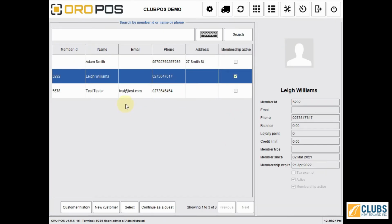Okay, now if we look at my points here, I should have 15 points, so I've been allocated 1 point per dollar that I spent, which was $15. So that's working how it should be. Now we'll look at the redemption side.